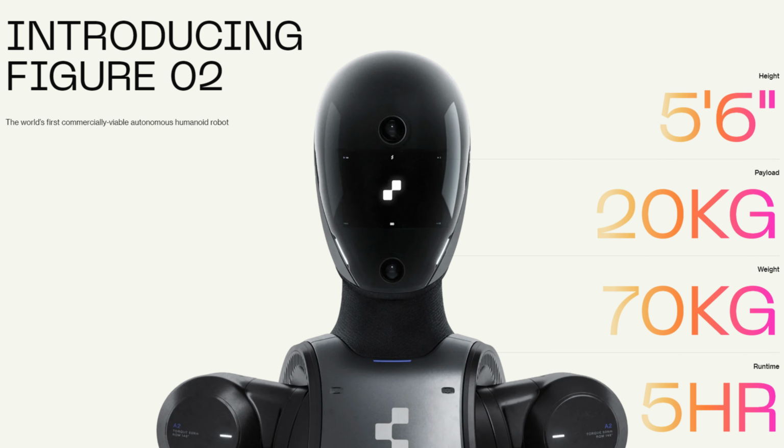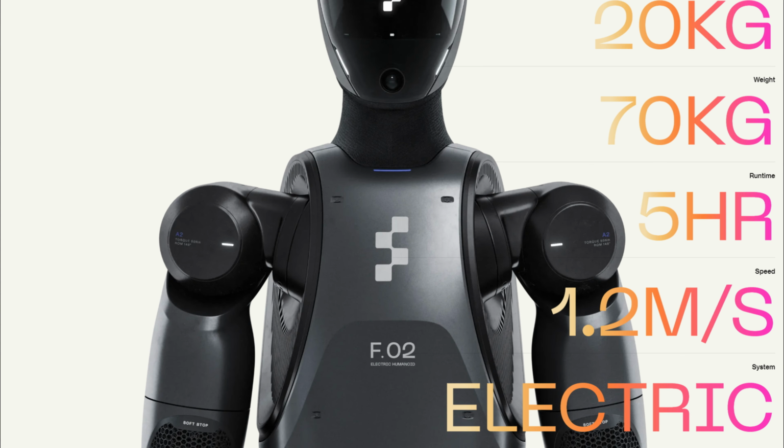Now let's go over some stats about this robot. You can see the camera right here, and it has a screen on its face and another camera. I love the design. It looks super futuristic and cool. All the internal components are now hidden away, which I really like. It stands 5 foot 6 inches tall, which is the average human height. It has a payload capacity of 20 kg, about 44 pounds, and weighs about 70 kg, approximately 150 pounds. So at 5 foot 6 inches tall and 150 pounds, it resembles an average human. It has a runtime of 5 hours and can move at a speed of 1.2 meters per second. It's fully electric.